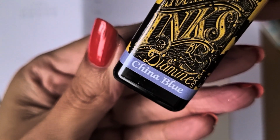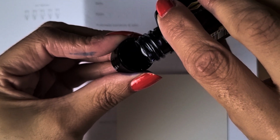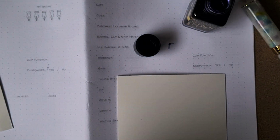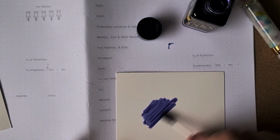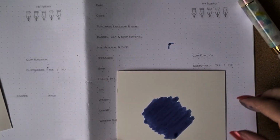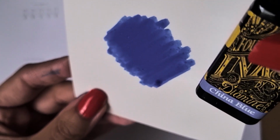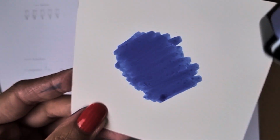China blue. You really do just have to buy the inks and try them, because on the website, that's a lot. On the website, it looked like China blue and Florida blue were very similar. So let's see. That's very nice. And as you can see, that bears no resemblance to the label on the bottle. This is almost lilac on the label. Yeah, it's hard to buy inks online.